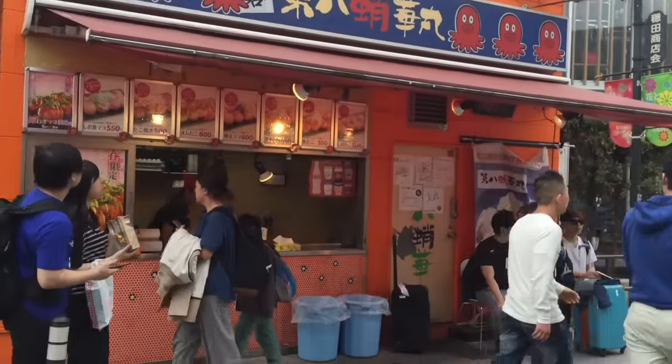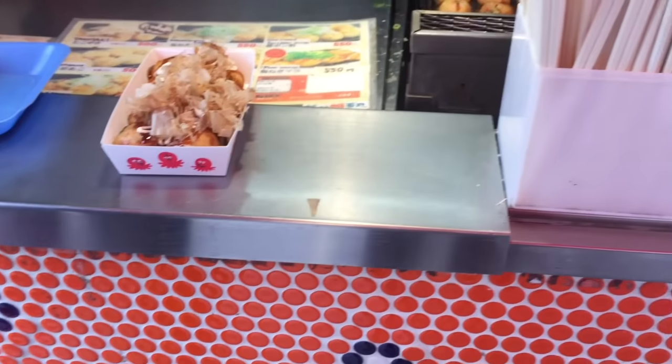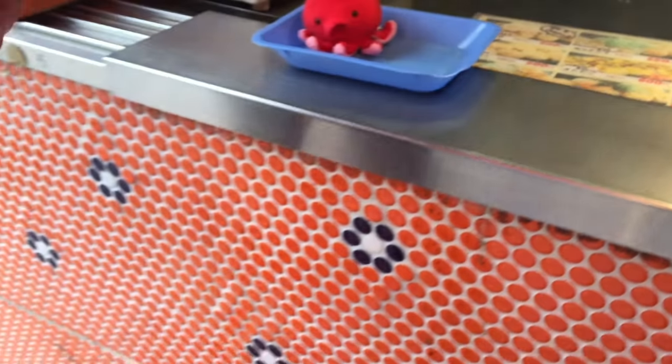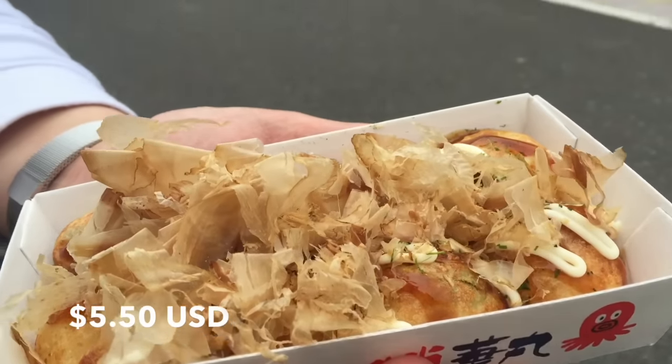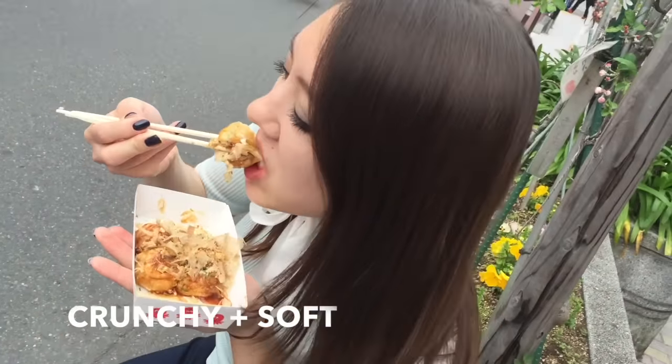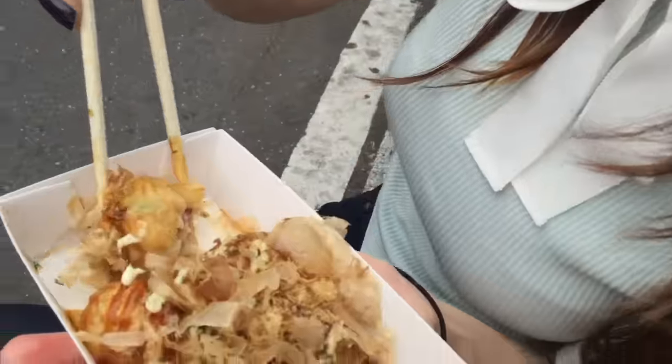I would say it's close to impossible to go to Japan and not want to have some takoyaki. So this takoyaki we bought was only $5.50, and it was seriously the best takoyaki I've ever had, because it's crunchy on the outside, it's soft on the inside, and that's exactly how they should be.